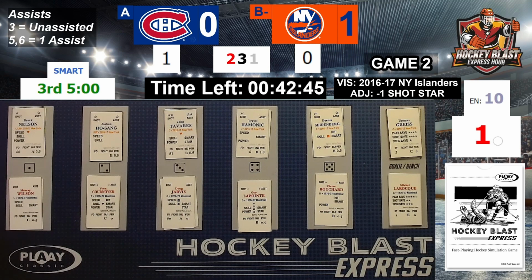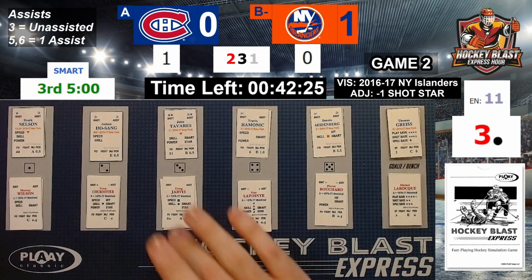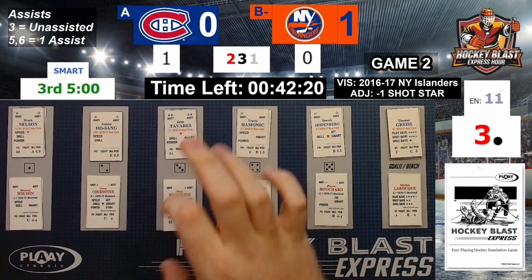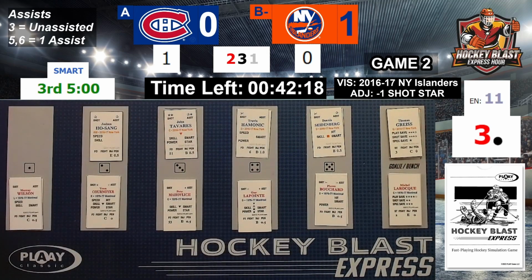We got a quality check to begin the third period. It'll be between players 3 and 1, Jarvis and Brock Nelson. The quality we're looking for is smart. Ooh, Doug Jarvis is going to win this one, as he does have smart, as he will move it on Thomas Greiss, hopefully to make a 3 or 4 with a dot to make the stop. He does so. And let's move on to the next segment.